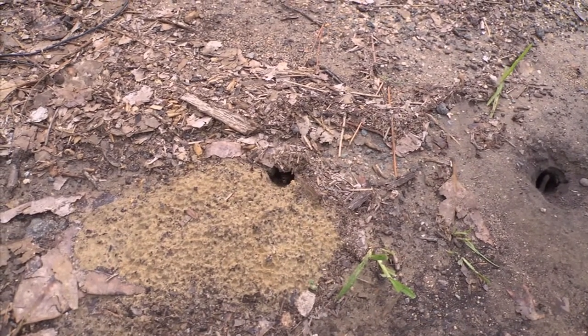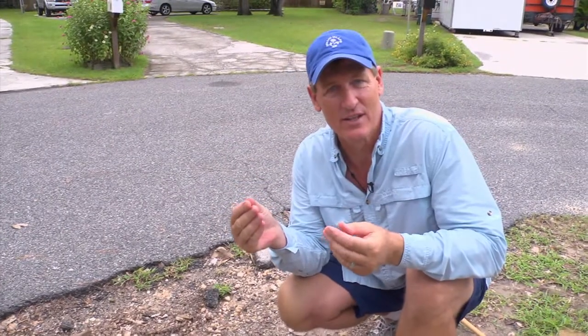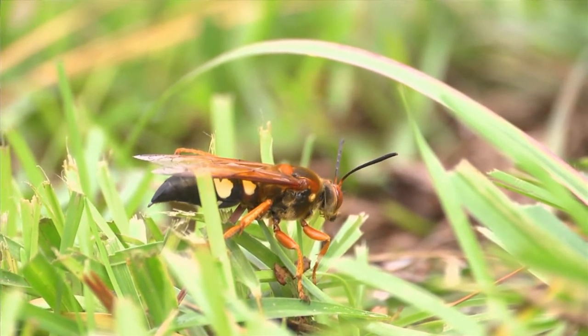There he is. He's just starting to come out. Oh, that was really cool. So you don't want to get too close to these things. Even though the sting is not horrible, it is very, very painful and wouldn't be much fun for sure.